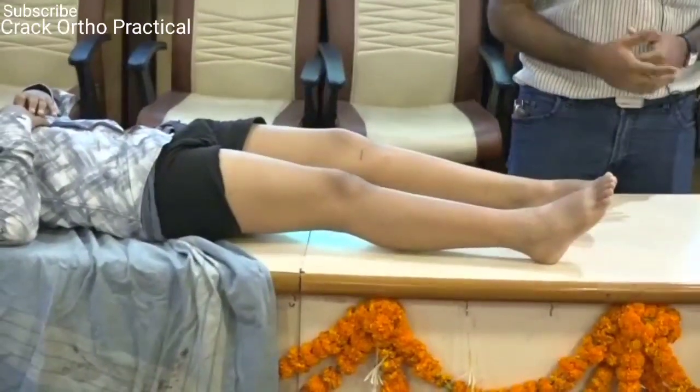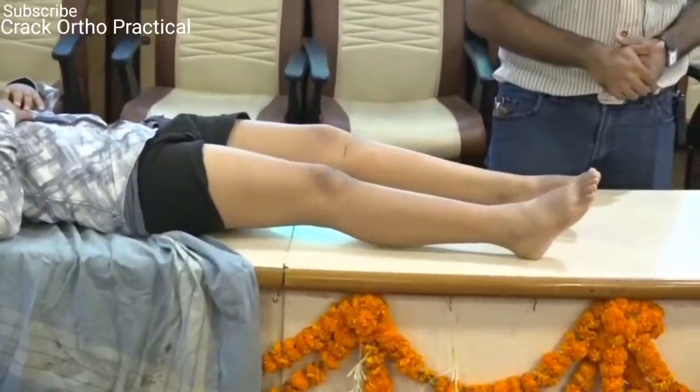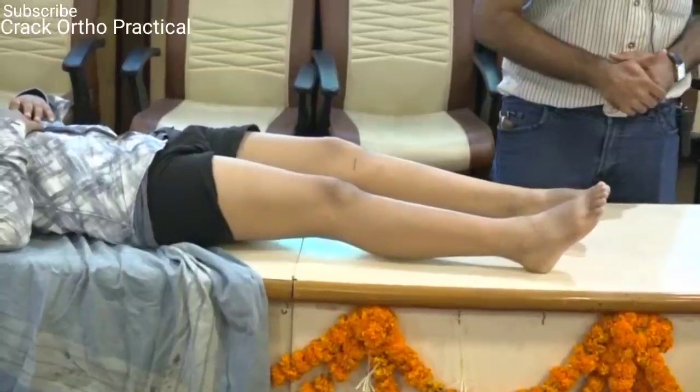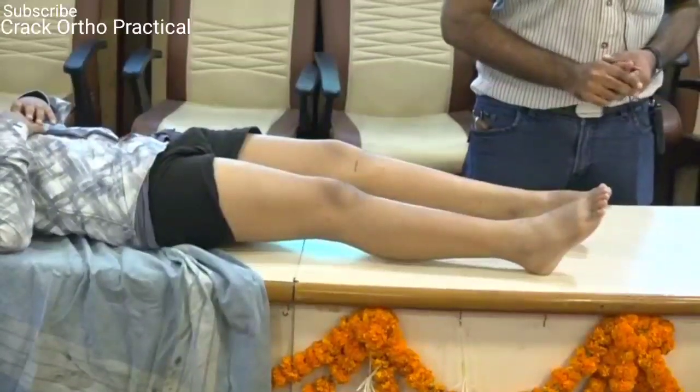The patient is feeling the pain and the patella going out, the subluxation. Something like an osteochondral defect on the patella surface can cause that.